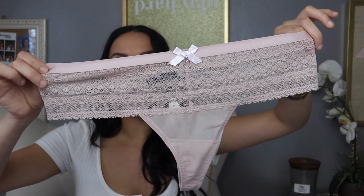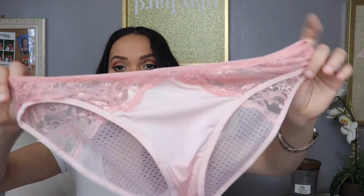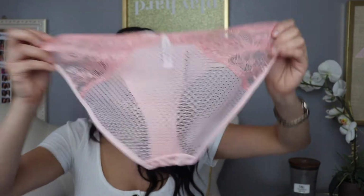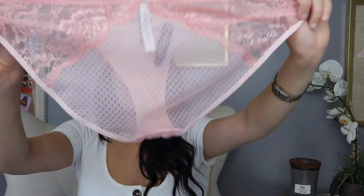Aren't these so cute? I did get a thong because I was like, you know what, why not? Then I got one of these. I find these super comfy. Some people are like, oh, they're granny panties, but mind your business. I think they're super beautiful, super comfy.